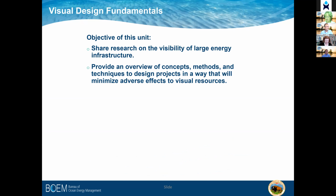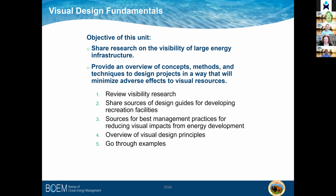The objective of the unit is to share, Lynn asked me to share, research that's been conducted by Argonne National Laboratory on the visibility of large energy infrastructure, and then provide an overview on concepts, methods and techniques of designing projects in a way that minimizes adverse visual impacts. This presentation at the BLM training course is a 90-minute presentation for the design principles, and it's another hour to talk about this visibility research, and we're going to compress this into 60 minutes, so hold on, people.